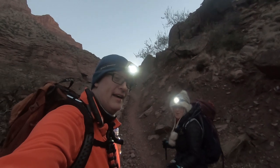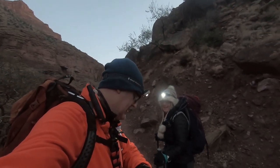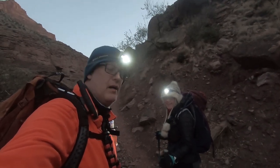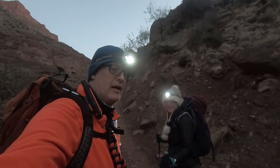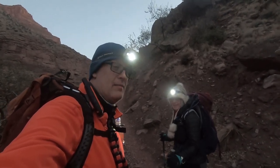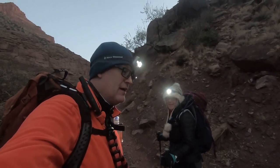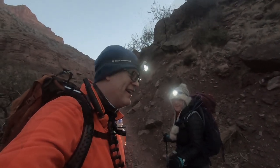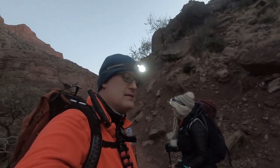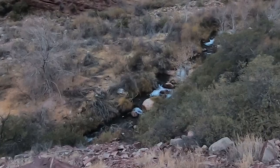Good morning. It's day three. It's about 20 after 7 in the morning. We are headed up to the North Rim and back, about 14 miles. It'll be our hardest day. We've got almost 5,000 feet of elevation gain, and then we get to come back down it. So we're going to get on this trail and get this thing tackled and get to that North Rim. We'll see you guys on up the trail.